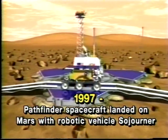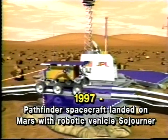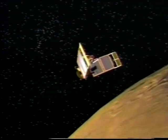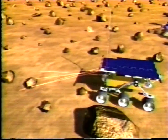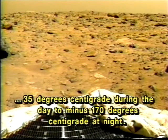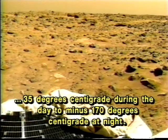Then in 1997, the highly successful Pathfinder spacecraft landed on Mars with a robotic vehicle called Sojourner to conduct experiments and send back excellent photos to Earth. For the next 10 years, various robotic missions are planned for Mars to survey the planet and its resources, searching for clues to conditions millions of years ago that may have permitted life. With only a thin atmosphere, Mars has temperatures ranging from 35 degrees centigrade during the day to minus 170 degrees centigrade at night. This temperature difference results in constant windstorms.